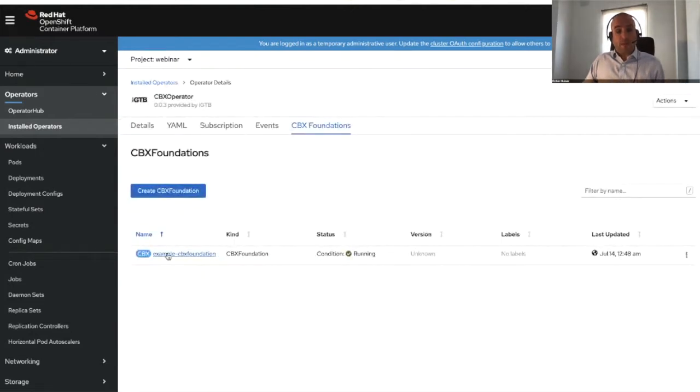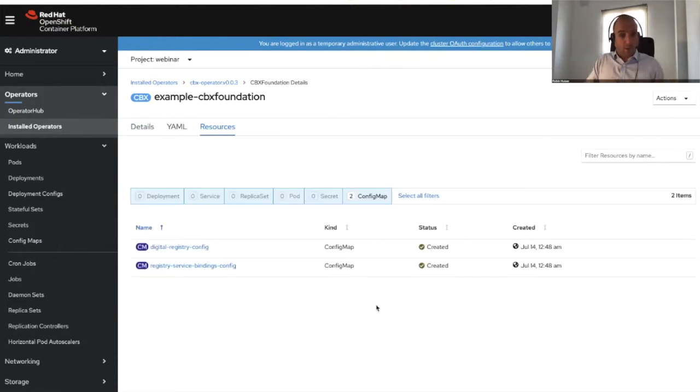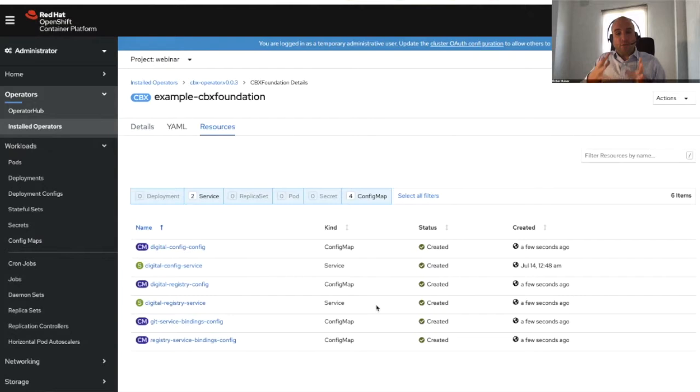Okay, we'll click create here. You will see that a CBX Foundation task was created. We click on this, and we can see dynamically which resources will be created. There we go. So the operator now has a desired state, and will try to get my space, my project within CBX, into that desired state.